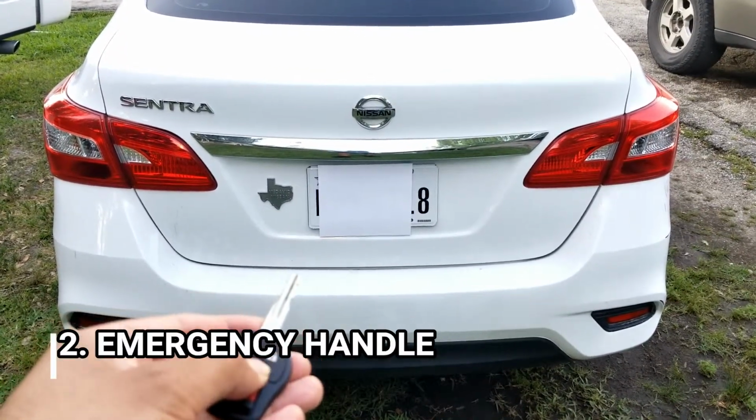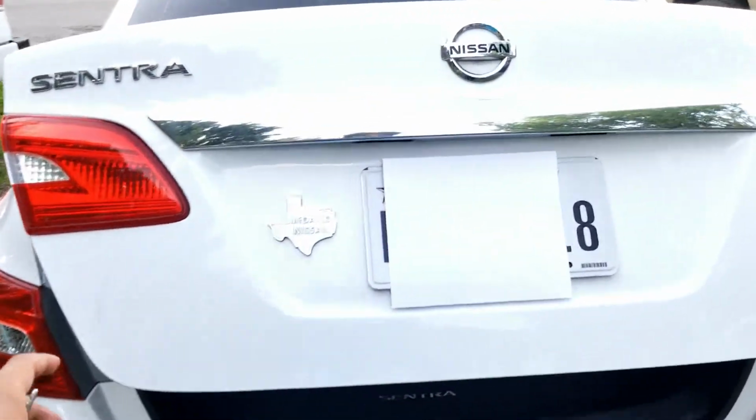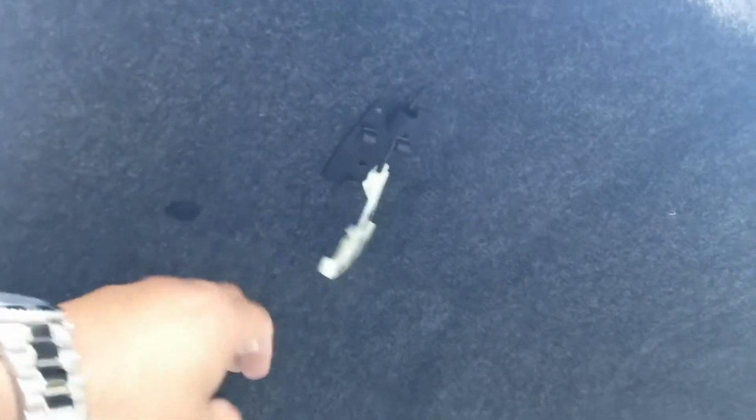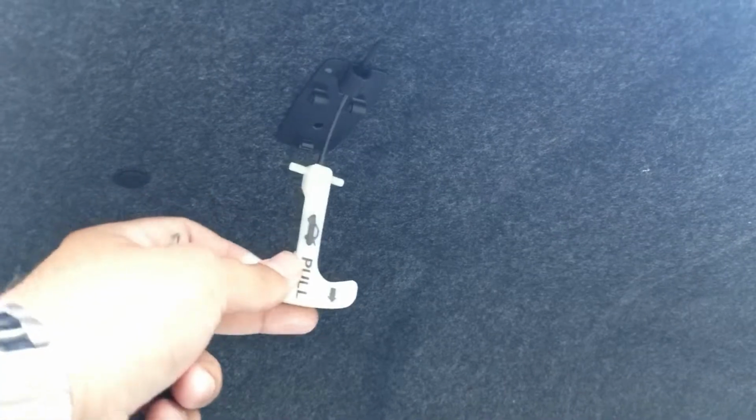This is located inside the trunk and it's used in case somebody gets trapped inside the trunk, a kid or somebody else. You pull on this handle and the trunk will open up.